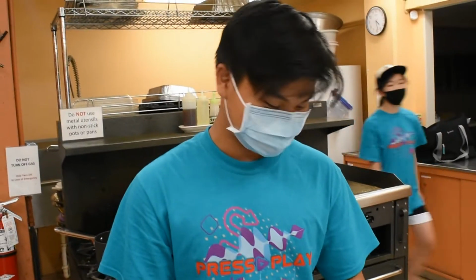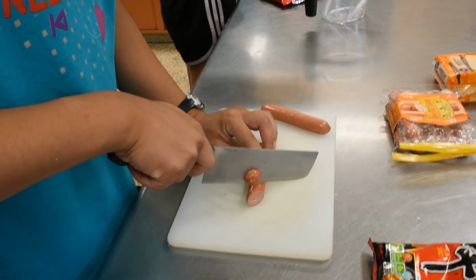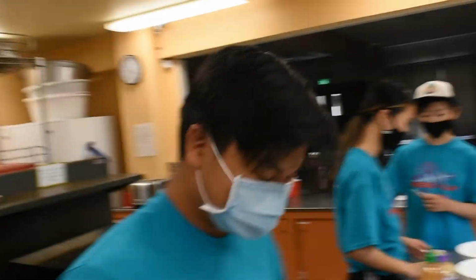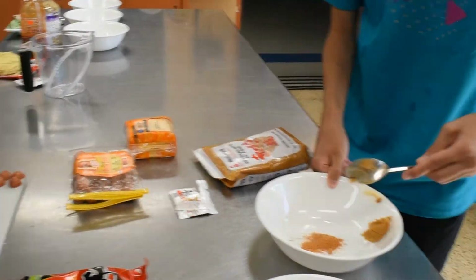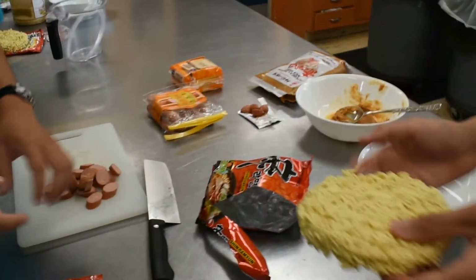What are we doing, Eli? We're cutting hot dogs and Marcus is making the broth mixture. Very cool things happening over here. There sure are cheese hot dogs. Oh yeah. 3 bowls. You want to try some cheese hot dog? I don't think I do. We'll cook the noodles first. They almost used the year-old eggs that were in there. Now we just added our sriracha.